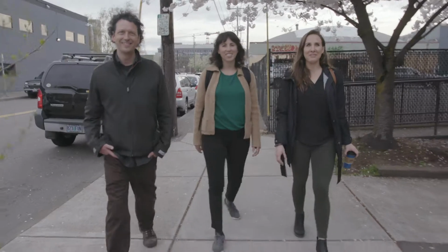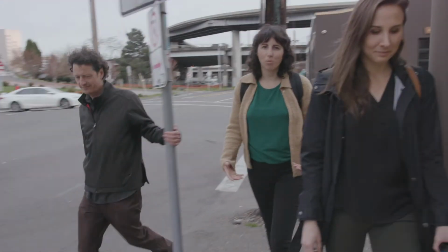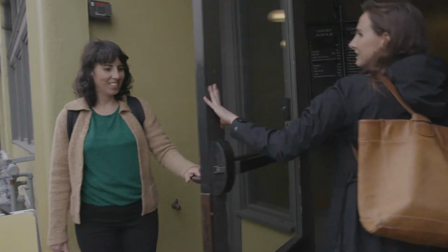We're moving into our new office today. The space just wasn't Walker Tracker. It didn't feel like a place that we belonged. So we're really excited to see what's coming next.